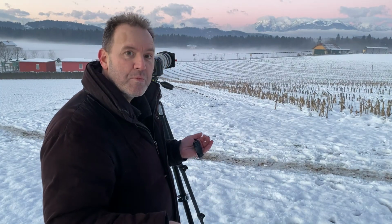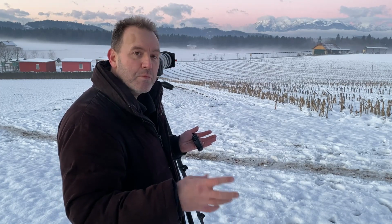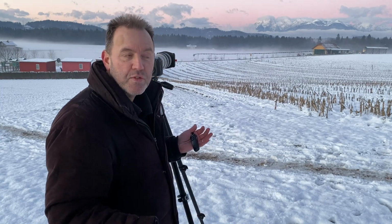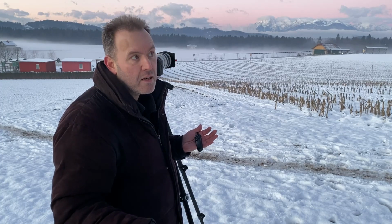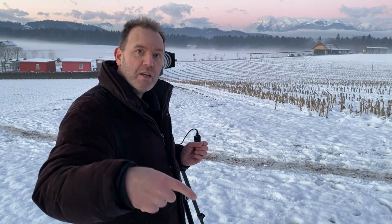But I found this viewpoint. This viewpoint is at the foot of a hill called Šmarna Gora. It's a popular hiking place for people from Ljubljana, local people or people from around Slovenia too. But normally they go from the other side.